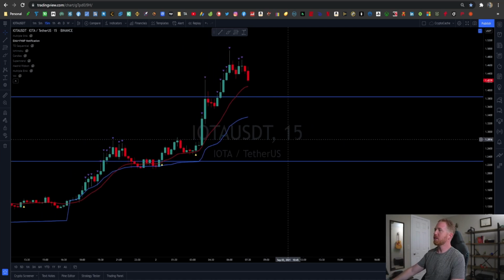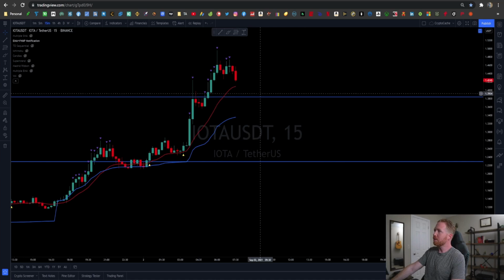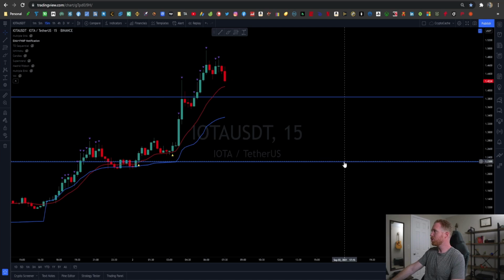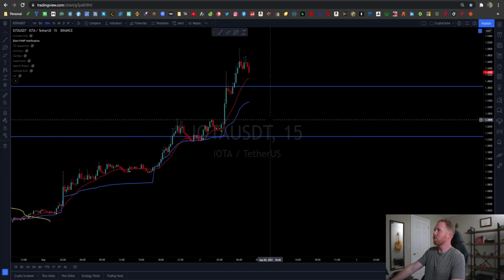So if you're planning to take entry on IOTA, I recommend waiting for the price to break below EMA, test this support level 139. If that loses, it'll probably work itself into a channel between 123 and 139. So it'll probably work itself into a channel here if we lose this support. But just kind of pay attention to how that works.